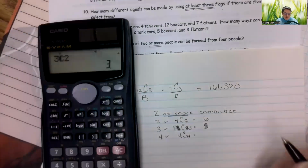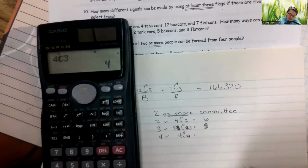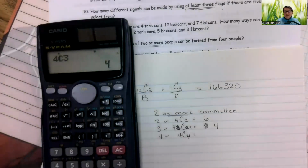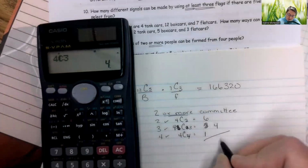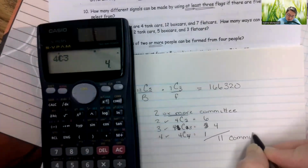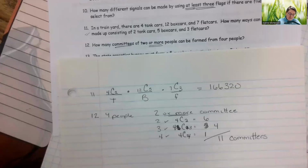All right, 4 choose 3 should be 4, because instead of choosing 3 people, I could just pick the person I'm not choosing. And 4 choose 4 is 1 because I'm choosing everybody. So grand total here, 6 and 4 and 1 is 11 committees. Woo-hoo.